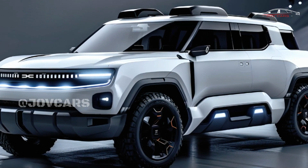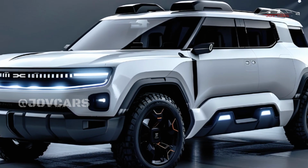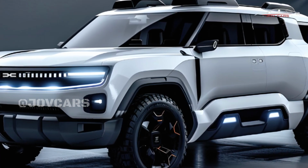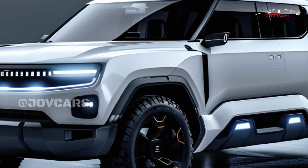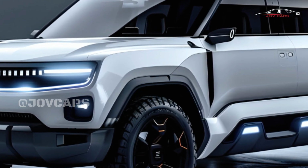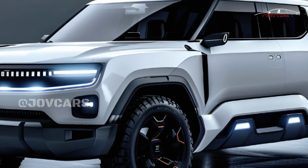The 2025 Dacia Dokker is a useful and inexpensive car that gives you a lot for your money. Its roomy cabin, adaptable design, and fuel-efficient engines make it a great choice for people who want a reliable and flexible partner.